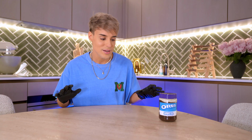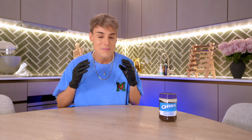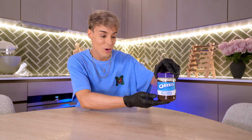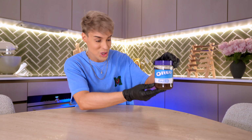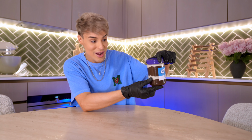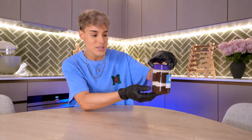When I thought of this next one, I honestly could not believe that this is not a real product. This is such a missed opportunity. If this was sold in stores, this would be like a staple in everyone's house. This would sell like Nutella. This is Oreo's very own chocolate spread. This is made of the white bits of Oreos and also the dark bits of the Oreos, like the flavor of both.